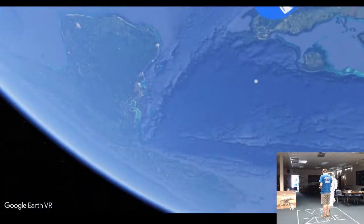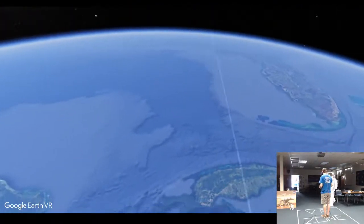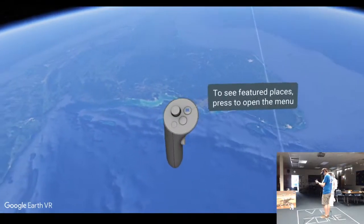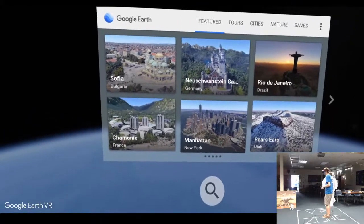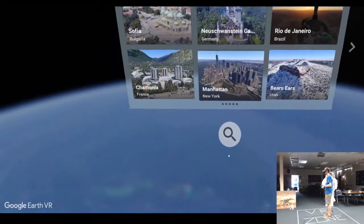So you can either hover over it in orbital fashion, like you're on the ISS, or you can put it beneath your legs. Open the menu to visit a featured place. Okay, and I think we'll go to New York City first. Manhattan.